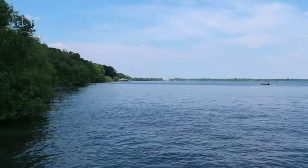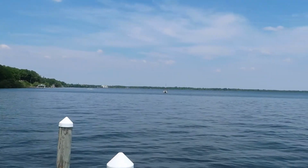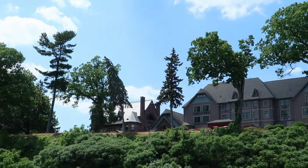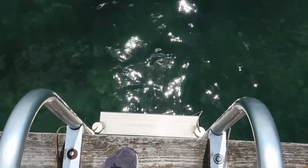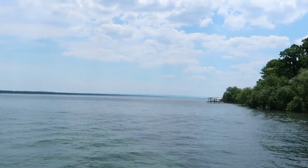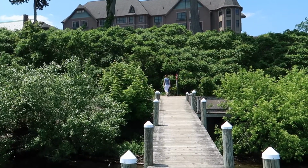Gonna stop and look that way. Yeah, it's definitely a beautiful day out here on the lake. Gorgeous. And I'm not sure how well the camera's capturing it. It looks very blue here. Now if you look up on the hill, there's the castle. And right there was our balcony. That's pretty cool. Maybe if it was just a little bit warmer, and maybe if I had swimming apparel. There's Michelle leaving me behind as usual.